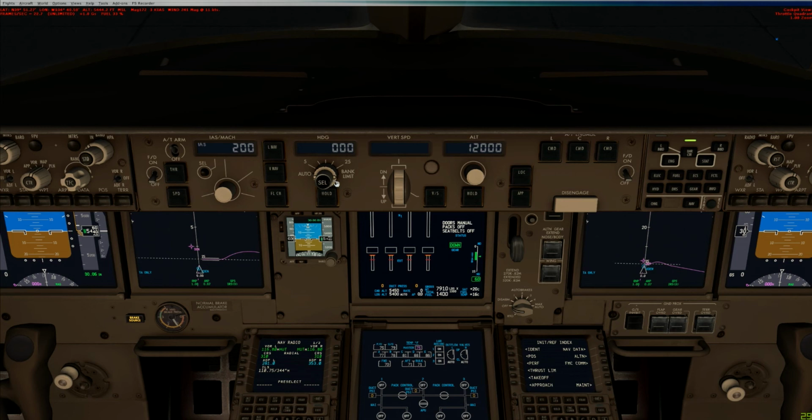Heading 260. And now I just put those on. Now I just try to remember to put in the VNAV. I forgot to do that when I'm in flight, and then they will not work, so I just put it in now.